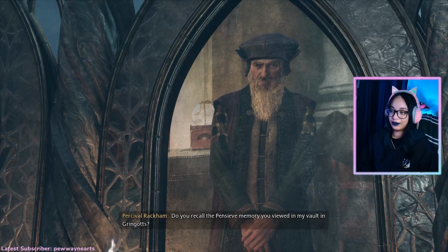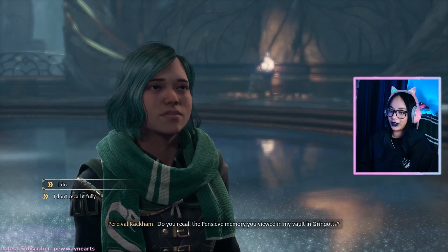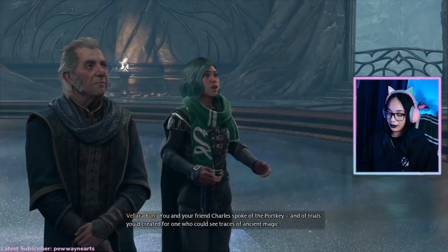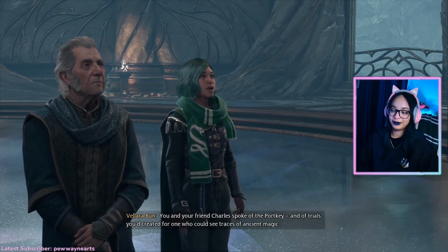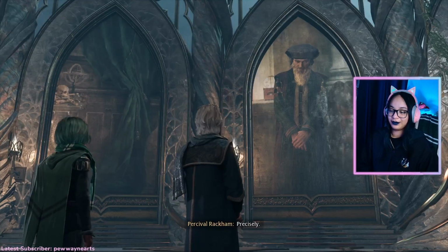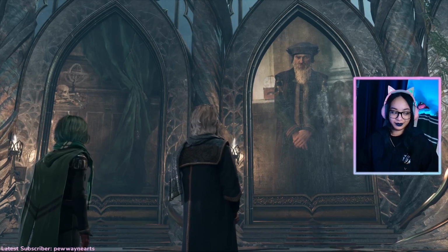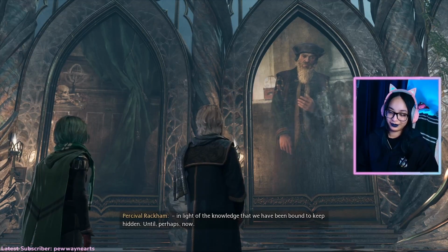Do you recall the pensive memory you viewed in my vault in Gringotts? Yes? Vaguely. You and your friend Charles spoke of the portkey, and of trials you'd created for one who sees traces of ancient magic. Precisely. Charles is another of the keepers, a designation we gave ourselves centuries ago, in light of the knowledge that we have been bound to keep hidden.